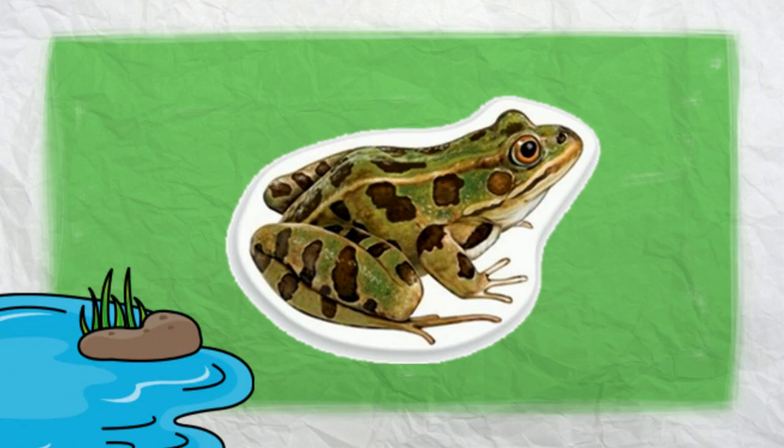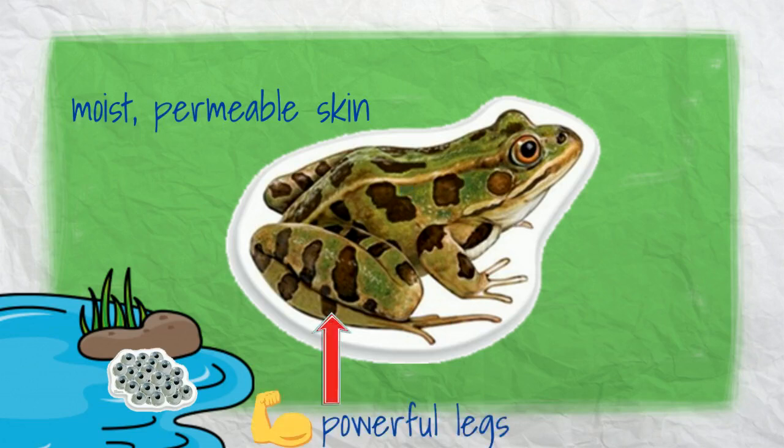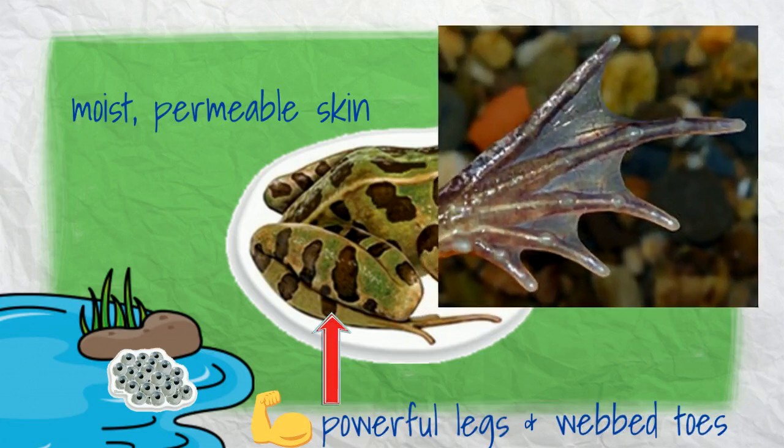We know frogs need to lay their eggs in water, but unlike tadpoles, frogs have the ability to be in or out of the water. But just like tadpoles, they have adaptations that make them suitable to live in a water habitat. Their moist skin is permeable, which means it allows them to intake water through their skin instead of having to swallow it. Oh, and those powerful legs often have webbing between their toes to increase surface area of their feet to swim better.